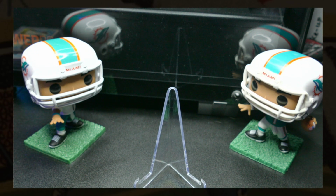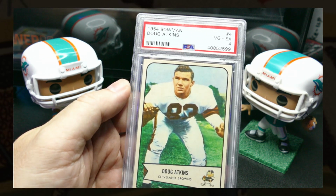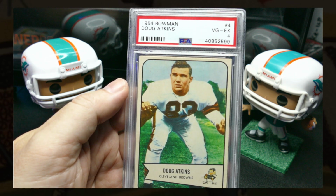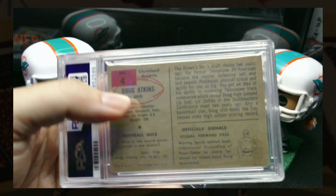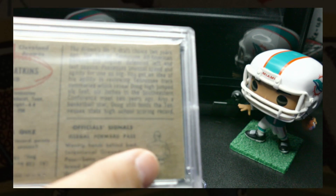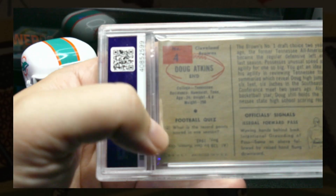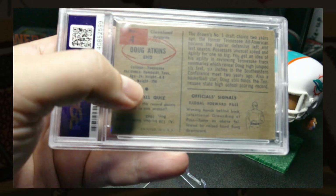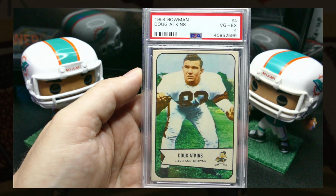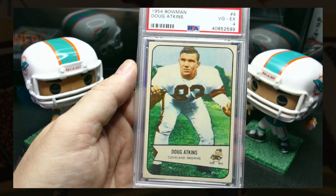Just a few more. Go through these quicker. This is a 54 Bowman Doug Atkins rookie. Tough card to find centered. Again, this one got the grade it did because there is some wax on the back. There and there. So odds are this was in the back of a pack 71 years ago. Doesn't bother me at all.